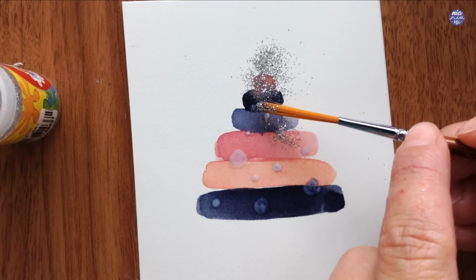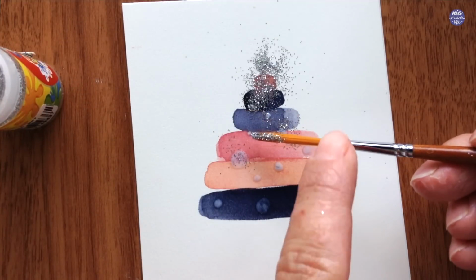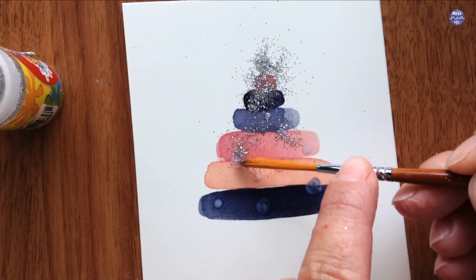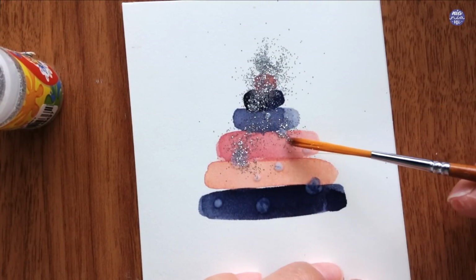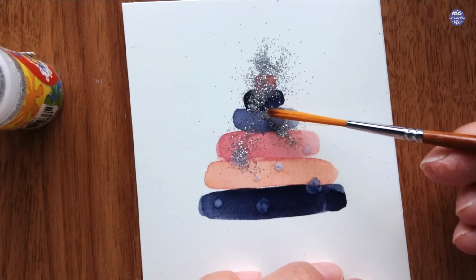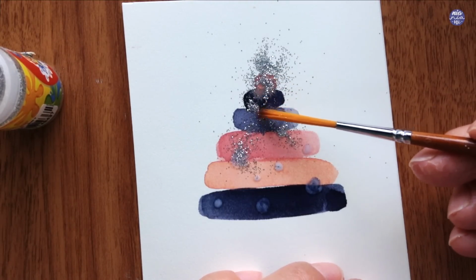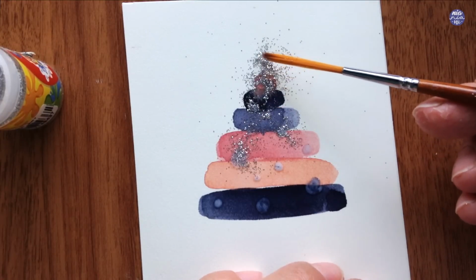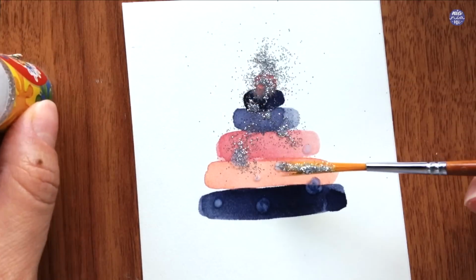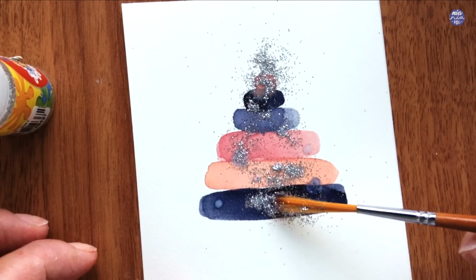So here I'm using my liner brush to pick up the glitter so I can just gently tap it with my finger for it to just trickle down. But you can also use things like a palette knife if you have access to that. A spoon, I'm guessing, would also be fine. I just decided to use a brush because it minimizes the amount of glitter that I pick up so I can reduce the wastage.